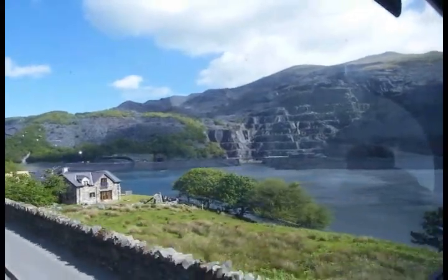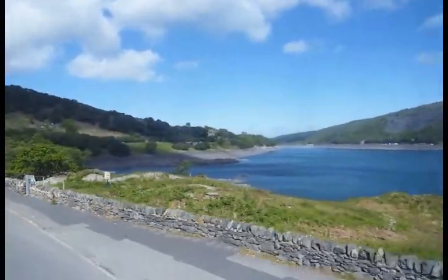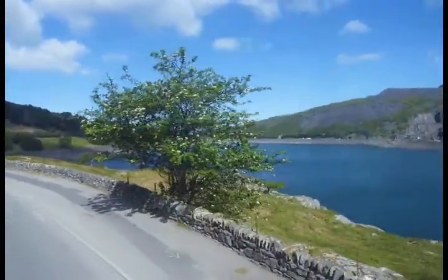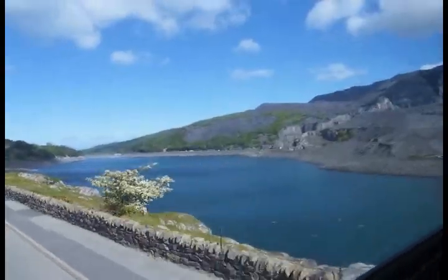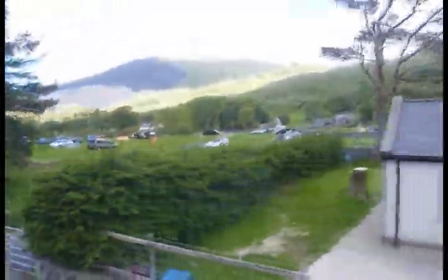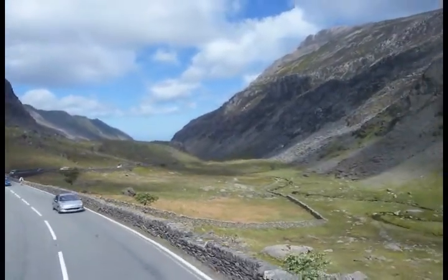The first bus out of Llanberis, right to the top of Pen-y-Pass, for our trek up Snowdon. Sit back in your armchairs and join us as we take this epic trek. You've got two choices of track from Pen-y-Pass.